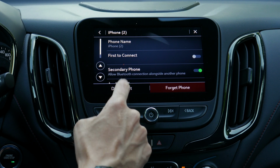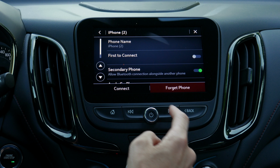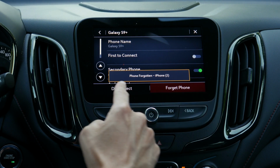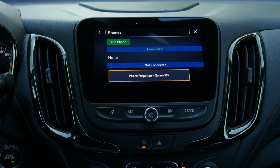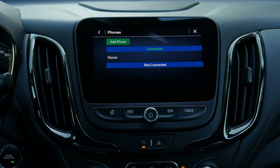We can connect through, disconnect, and that's disconnected it. Or you can forget the phone completely in order to remove it from the vehicle. That's the same way for both phones. So if we just go forget, it removes both phones from the vehicle. So it's that easy setting up Android and iPhone devices inside of the Equinox.